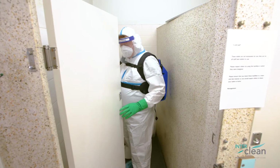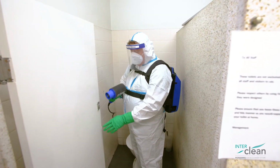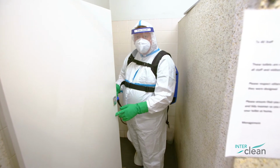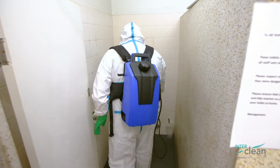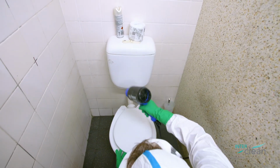One of the most important surfaces in a toilet cubicle is actually the lock. Most people are touching this lock before they've got to wash their hands. When you're disinfecting the toilet, you've got the separate surfaces here. You've got the cistern and the buttons, very important.